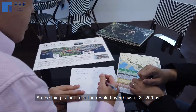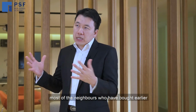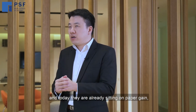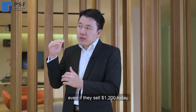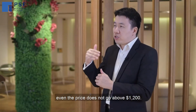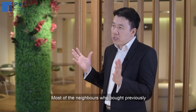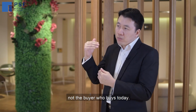So the thing is that after the resale buyer buys at $1,002 per square feet, most of the neighbors who have bought earlier would have bought at a cheaper price, lower than $1,002. And today they are already sitting on paper gain, right? A potential capital appreciation, even if they sell at $1,002 today. So in the next 1 year, 2 years, 5 years, 10 years, even if the price does not go above $1,002, most of the neighbors who bought previously will still be sitting on some capital appreciation, but not the buyer who buys today.